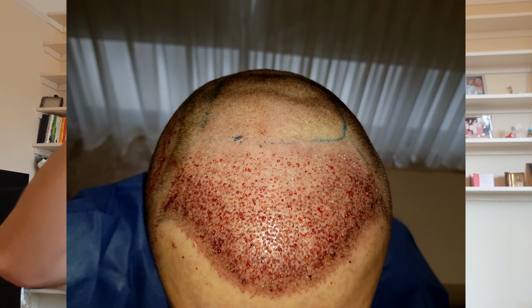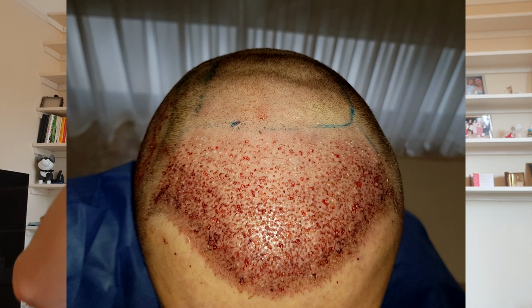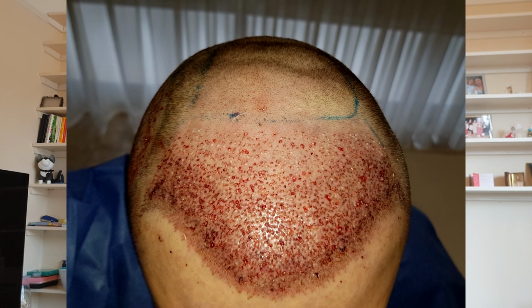So during the second day of my surgery, Dr. Ferreira decided to completely change his approach. Instead of extracting all of the grafts and then implanting all of them right away, he decided to extract a little bit and then implant right away, then again extract and again implant, and spread them around the whole recipient area. So he doesn't have to go close next to each other, basically minimizing the chance of popping. It went extremely well. The second day was almost no popping whatsoever.